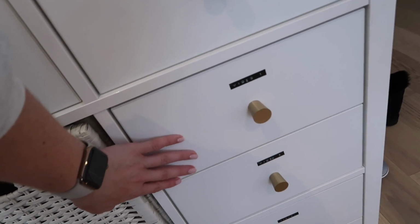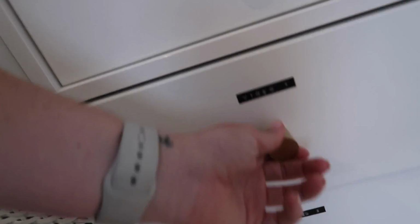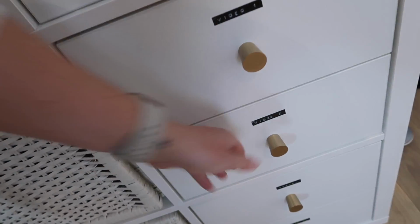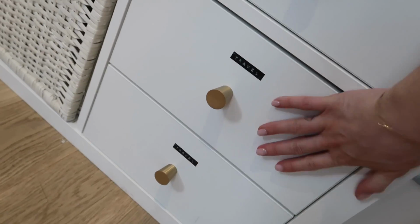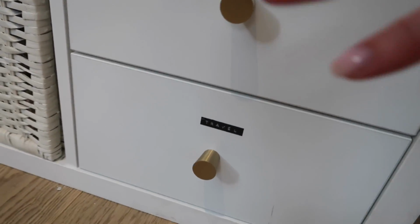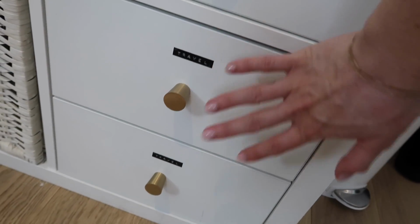These 2 drawers here are just video planning. I literally put video 1 and video 2. This one is some new in at the drugstore stuff. This one's empty. Usually these bins live in there as well, just for while I'm planning out the vids. And then these 2 drawers are all of my travel size stuff. So just my travel items, travel skincare, travel sunscreens, all that good stuff. All those types of products live in there.